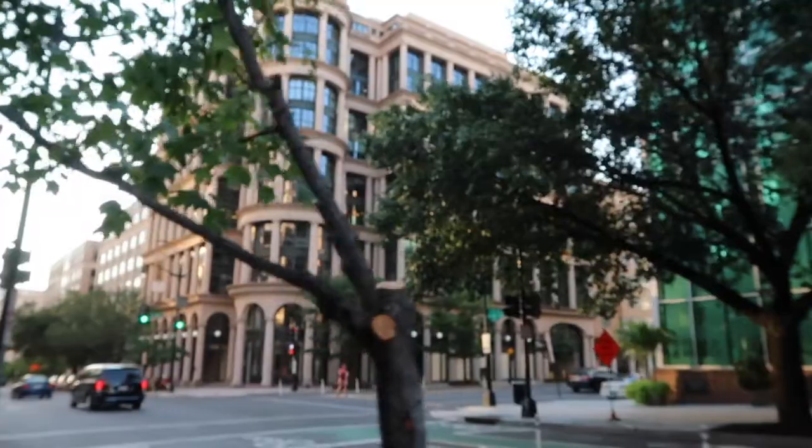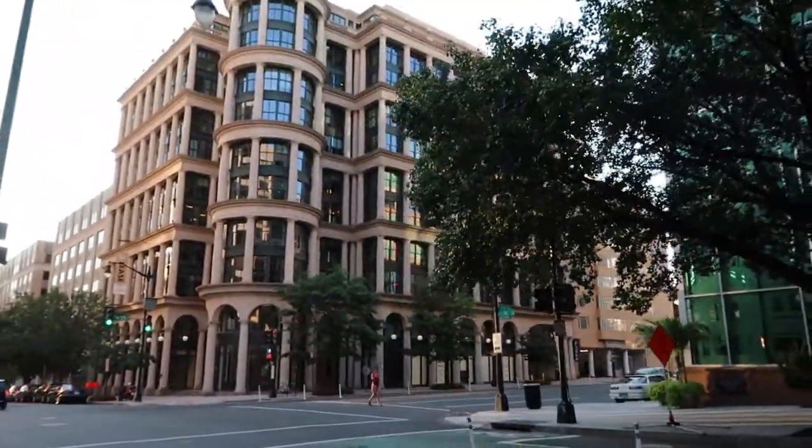Quinn especially wants me to show everyone this building here. Well, this is so I can see it again when I watch it. This is so he can see it again.